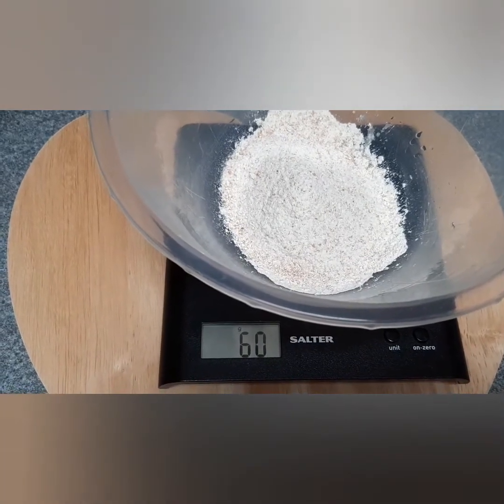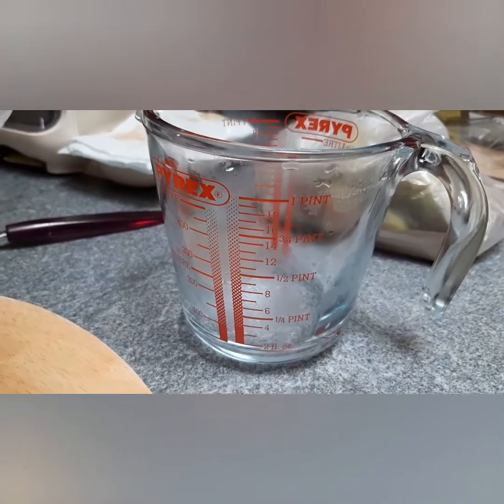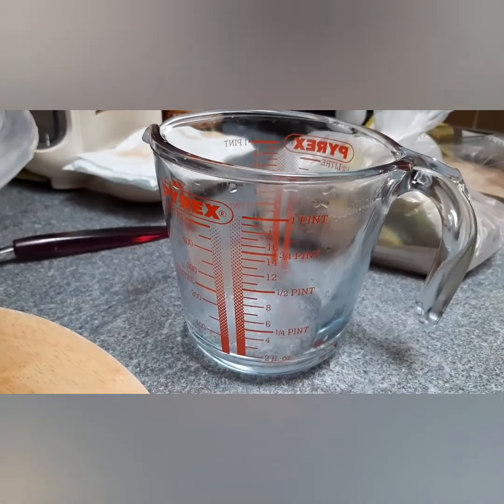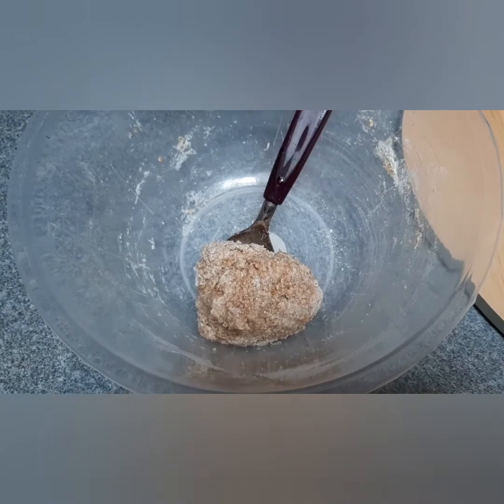So that's my 60 grams. So I've measured out 40 mils of boiling water. I'll gradually add this in until I've got that dough texture. So this is my little dough.